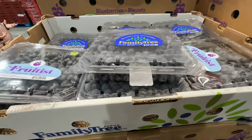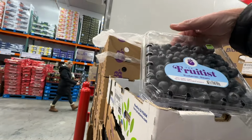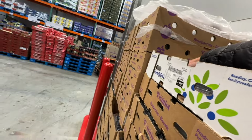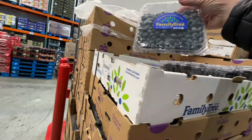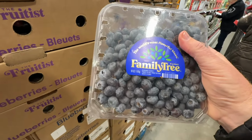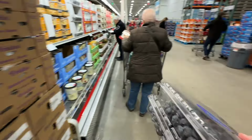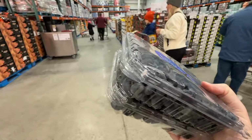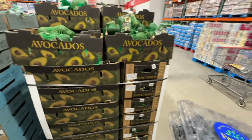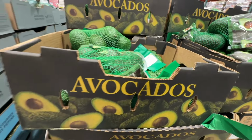Blueberries. What if they didn't get a cart? Can't wait to start eating avocados again. Oh, there's bananas.